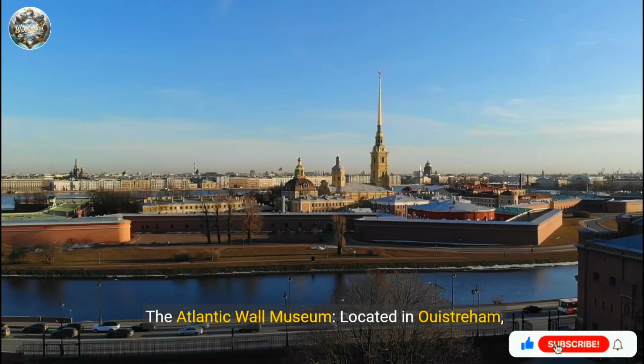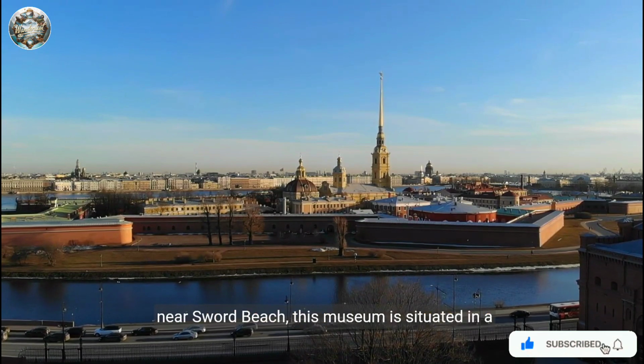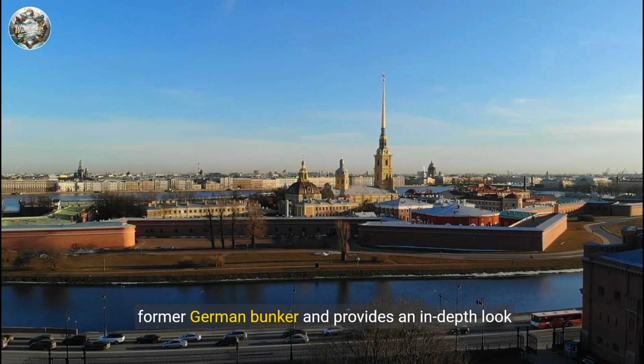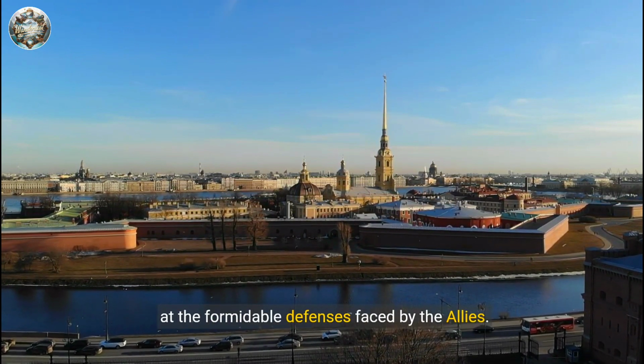The Atlantic Wall Museum, located in Ouistreham near Sword Beach. This museum is situated in a former German bunker and provides an in-depth look at the formidable defenses faced by the Allies.